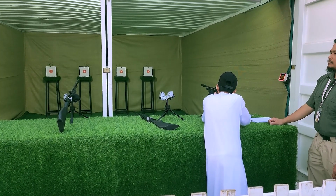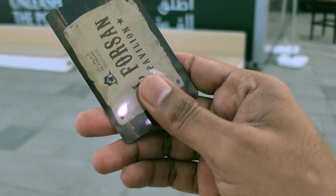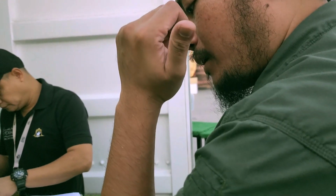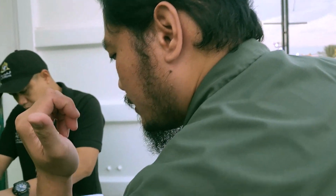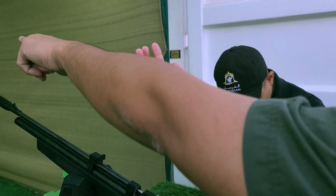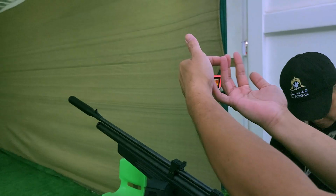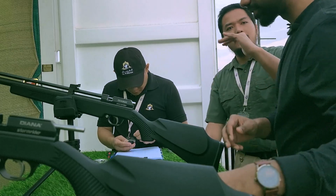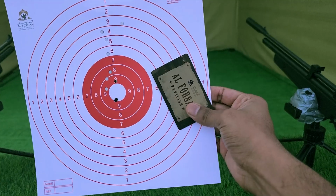Let's try the gunshot. The ticket I bought was 30 dirham and you can try 13 shots. Alright, so he's a trainer, he's guiding me on how to do shooting. It was my first time, but he guided me very well on how to use the gun and how to shoot. So I tried, I did a very good job. And you can see the result at the end. I will show you my shooting card and you can see I'm pretty good at shooting. I must say it's good, you should come and you should try.